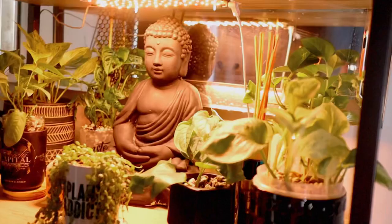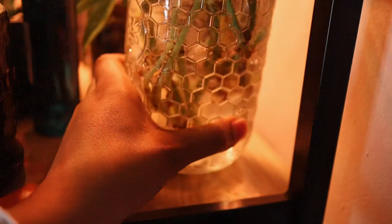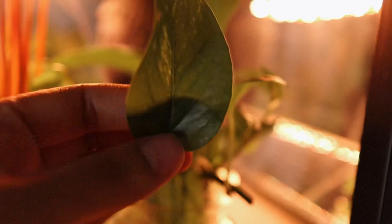Over here we have a jar of Pothos cuttings. This is from one of my big golden Pothos. I just have these sitting in water because I like the little bumblebee thing. I like that. So I'm just keeping it in water for now.